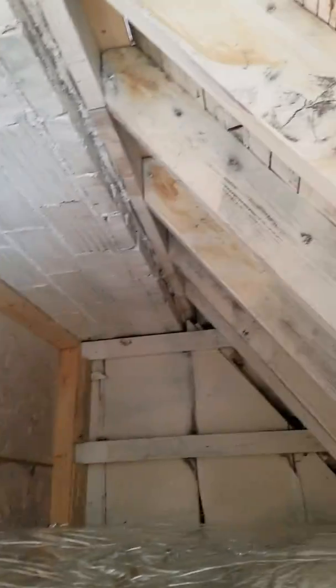There's still just a very, very faint smoky smell. But I'm sure once he gets it painted in here, it will be fine. Looks like these floors will need to be redone.